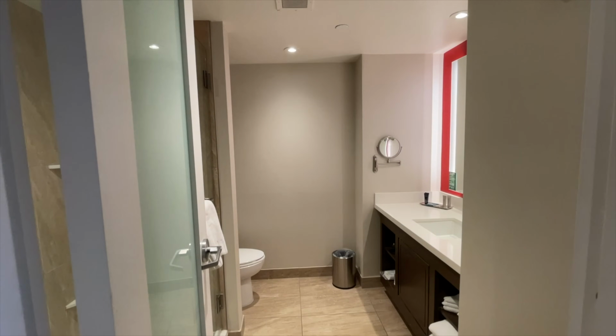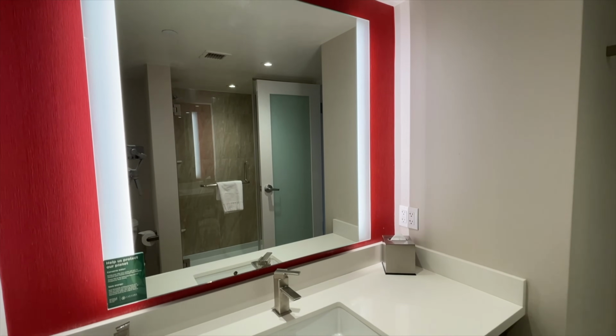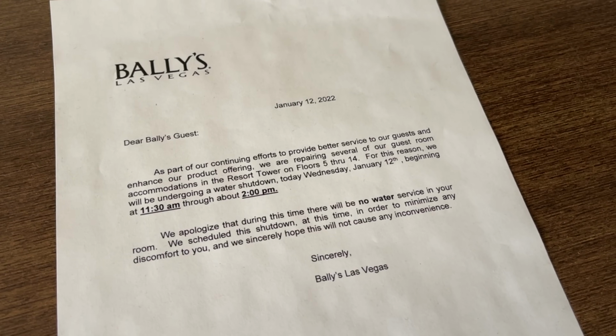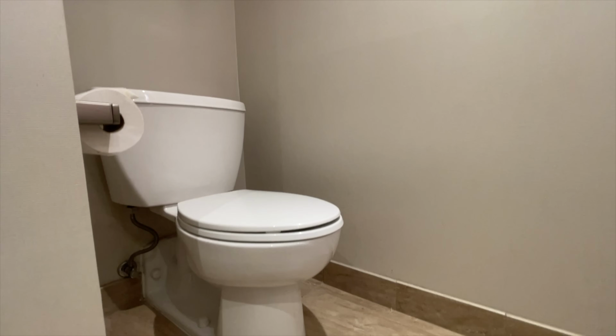Now the bathroom's okay. The sink has one of those waterfall flowy sinks, but it takes a little longer for the water to get warm, but it eventually does, so you just have to be a little patient, unlike other places where the water is already warm right away. And we actually got to notice that they were working on the water here. They said they were going to shut off the water, but it never happened, or we just didn't notice when they did. The throne is nice and comfortable.